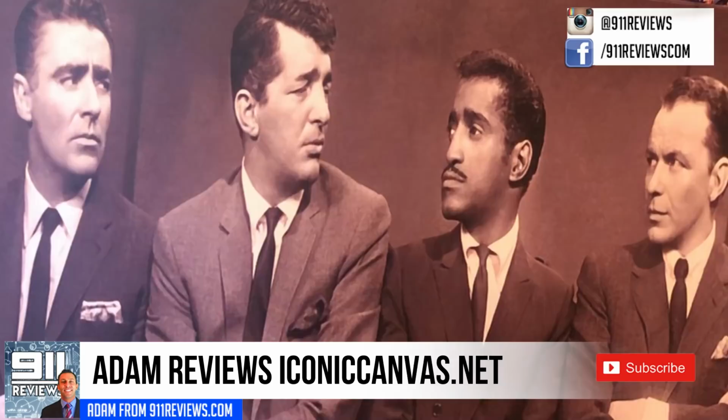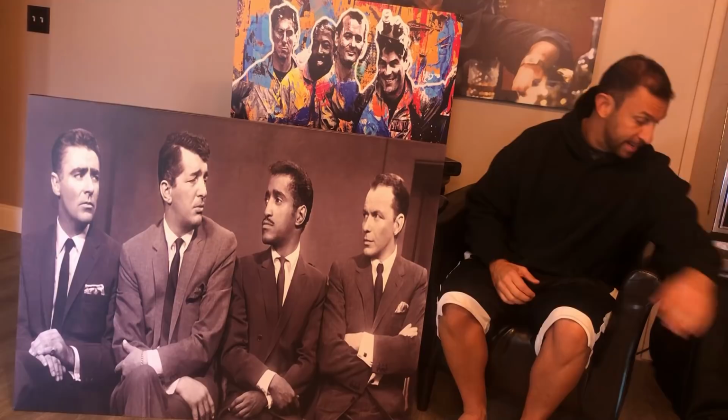It is this Rat Pack extra large canvas art. You can see it has Joey Lawrence, Dean Martin, Frank Sinatra, and of course, right here, Sammy Davis Jr., probably my favorite member of the Rat Pack. So, iconiccanvas.net, and I'm gonna pull up their website so I can take a look at it.